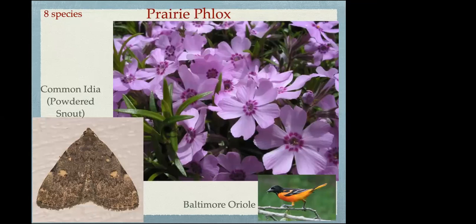The prairie flax. Oh my, if you can see a prairie blooming in the spring with this, oh, it's just beautiful. They can be nearly white, two shades of purple, and even pink. And they do have a slight fragrance, but not enough to keep the deer away. It is not deer resistant.